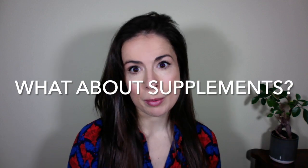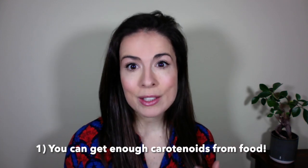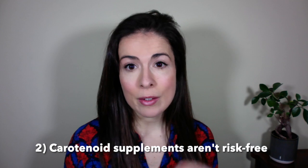Okay, so what about supplements? Now, you can supplement with carotenoids, and research showed that they do reach your skin even when you take them in supplement form. But I wouldn't recommend it, and that's for 2 main reasons. Firstly, it's really easy to eat enough carotenoids from whole food sources. And when you get them in whole foods, you also get all the vitamins and minerals that help your body use these carotenoids effectively. And secondly, no supplement is entirely risk-free, and there is some data to suggest that supplementary carotenoids can have a negative effect. And that's probably because you're taking them in a megadose that's quite hard for your body to process. So I would just stick with the food.